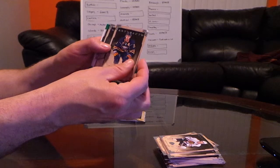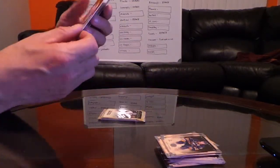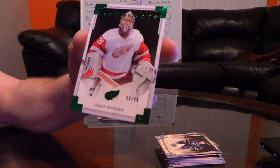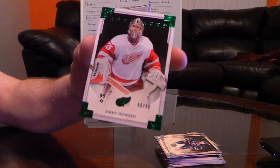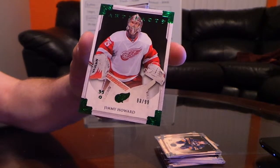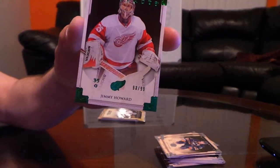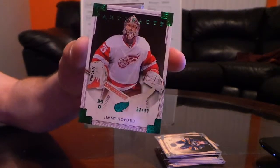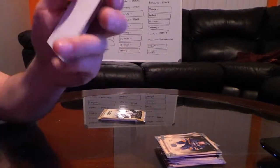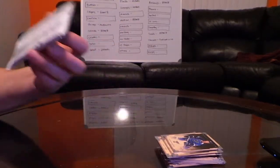We have an emerald card in this pack. We have two base cards and we have an emerald numbered out of 99. And again for the Detroit Red Wings, that's Jimmy Howard, emerald card, I believe it's number 93 out of 99. Les Bottas again with the buy it now. Congratulations, Les Bottas. And a decoy and a base card.